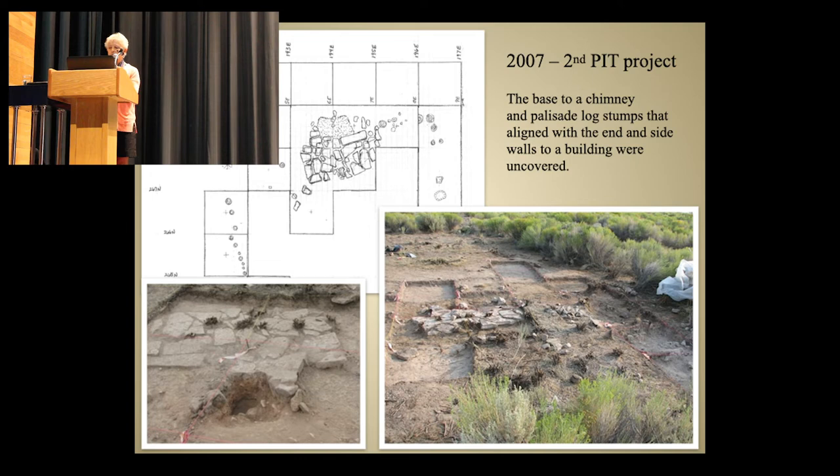So the upright posts, what I'm calling palisade logs, are vertical posts that you dig a trench, put the logs in it, and then tie them together with a few nails, but it's pretty simple construction style.